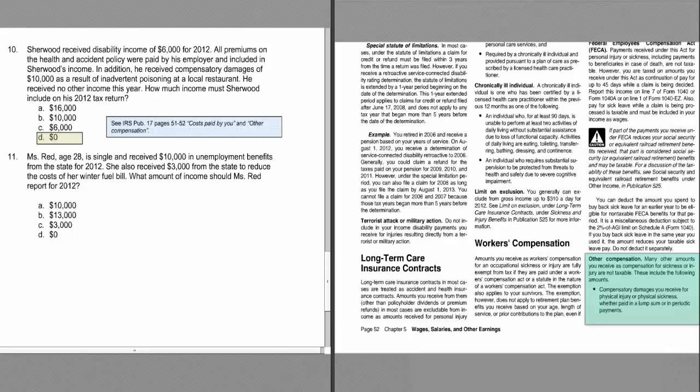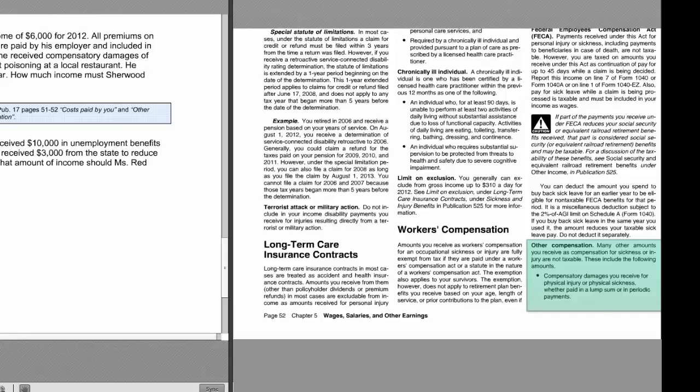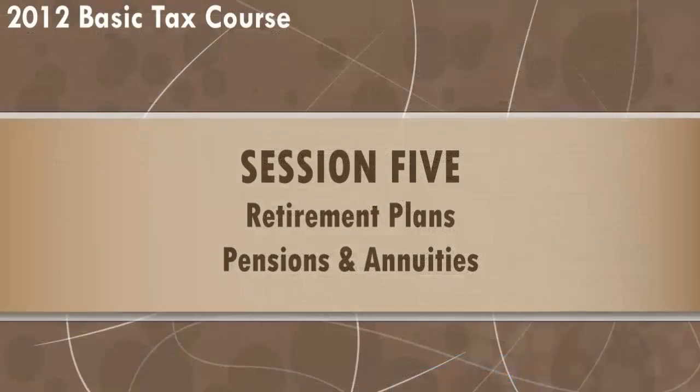The $10,000 he was awarded was a compensatory damage amount, and as Pub 17 says, that is not taxable to you. So Sherwood will enter 0 for income on his 2012 return. And that concludes the Session 4 quiz review, and it's time to move on to the lecture portion of Session 5.